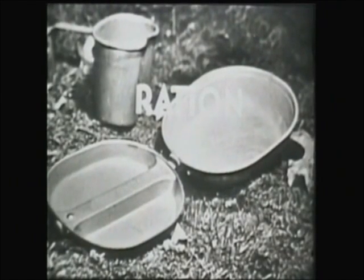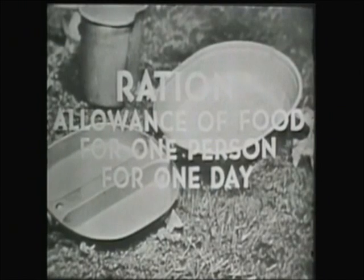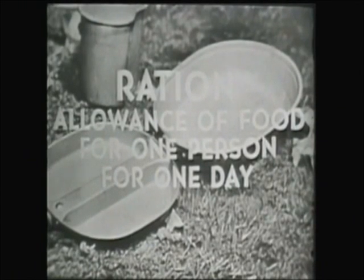Before examining the rations to be cooked on the outfit, let's review briefly what is meant by the term ration. A ration is the allowance of food for one person for one day. The primary factors considered in designing operational rations are to keep them light in weight while retaining maximum nutrition and palatability.